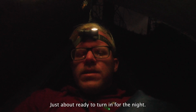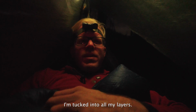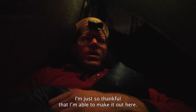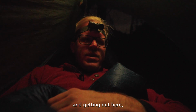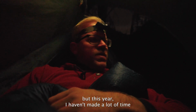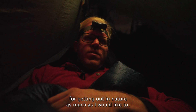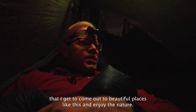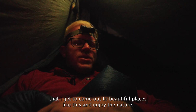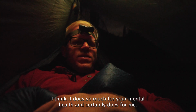Just about ready to turn in for the night. Feels super warm in here. I'm tucked into all my layers. I'm just so thankful that I'm able to make it out here. I've been so busy with the move from California to Colorado that this year I haven't made a lot of time for getting out in nature as much as I would like to. But I'm really glad and full of gratitude that I get to come out to beautiful places like this and enjoy the nature. I think it does so much for your mental health, and certainly does for me.